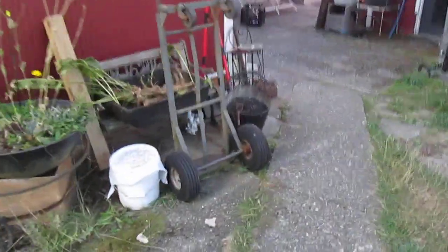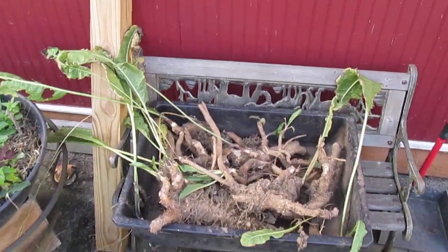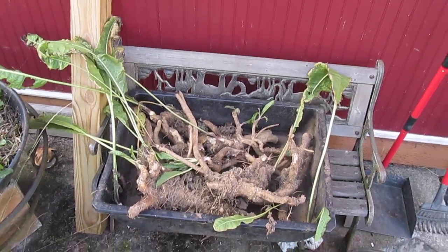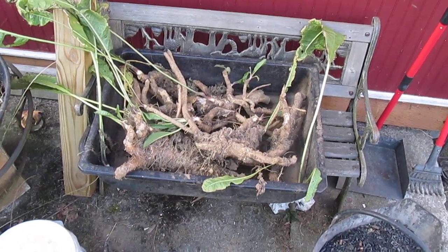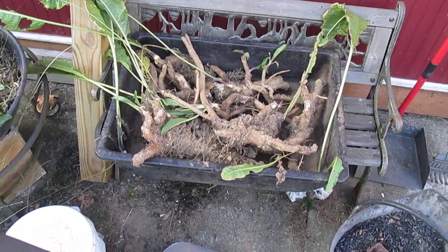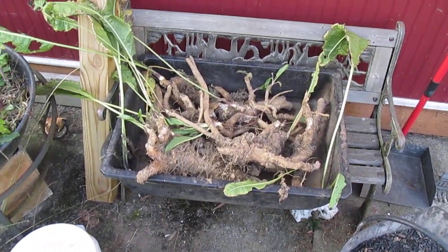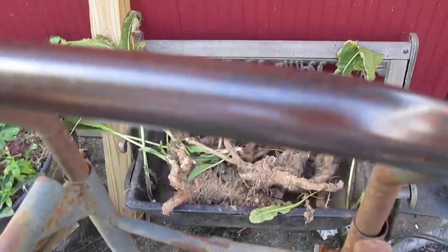But if I decide, I'm probably just going to clean it up. See that, baby? Maybe just clean it up and start fresh where it was to begin with, and just leave it over there, because I know I didn't get all the roots out, and it's just going to come back there anyway.